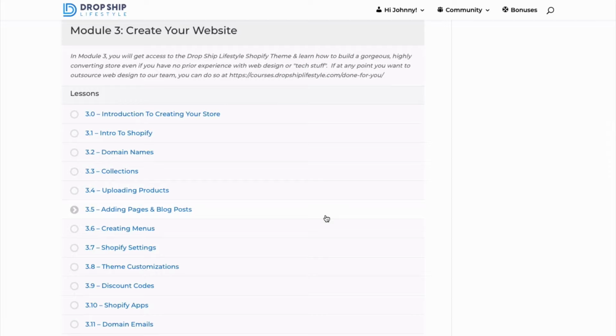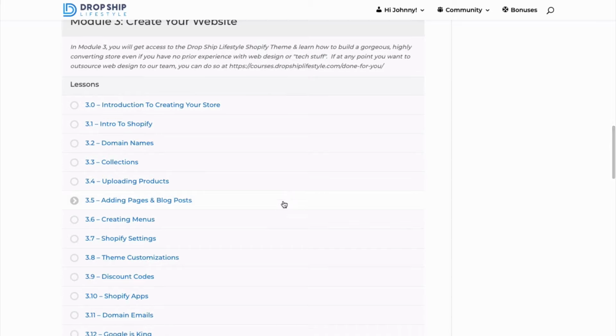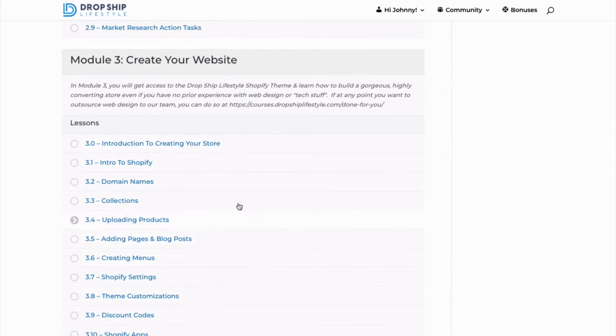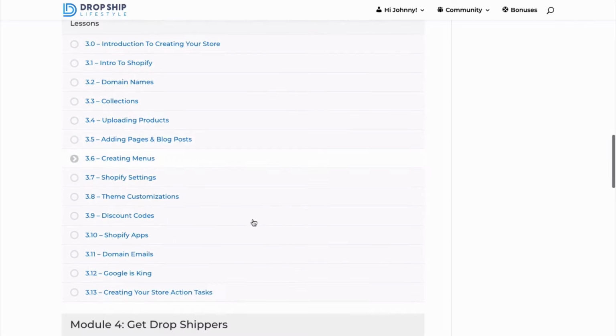And then the third module is actually taught by Anton's sister, Laura, because she's a designer. And they even have a done-for-you package. If you don't want to build the store yourself, you can pay, I think it's $2,500, and she'll build your store for you. And they're beautiful. I've seen them. But here are 13 videos showing you everything you need to know.